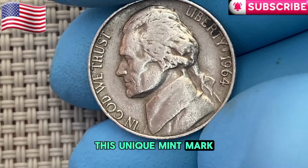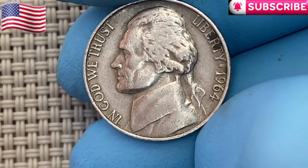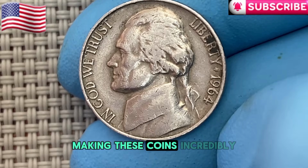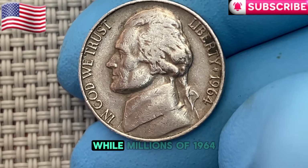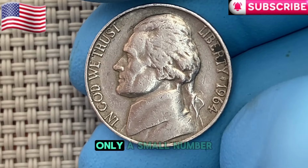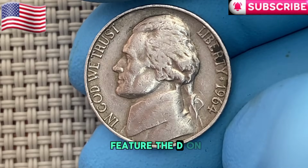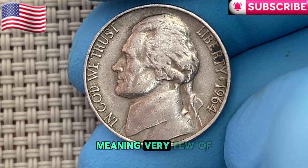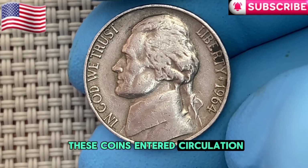This unique mint mark placement wasn't intentional. It's the result of an unusual minting process, making these coins incredibly rare. While millions of 1964 nickels were struck at the Denver Mint, only a small number feature the D on the reverse. This error was quickly corrected, meaning very few of these coins entered circulation.